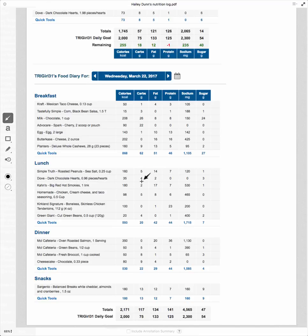Dark chocolate. Dark chocolate is fine. The higher percentage you can get, the better. So I typically recommend over 90% dark chocolate. I know Trader Joe's has a pretty good dark chocolate bar. I use 100%, but some people can't stand that, so I understand.